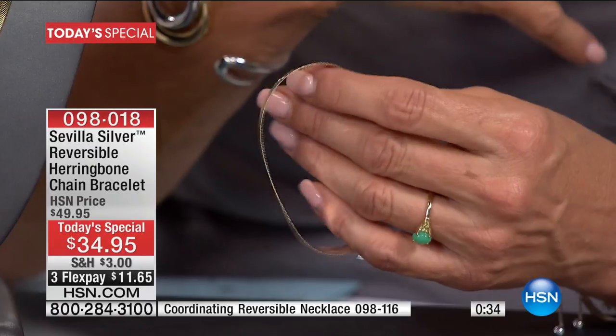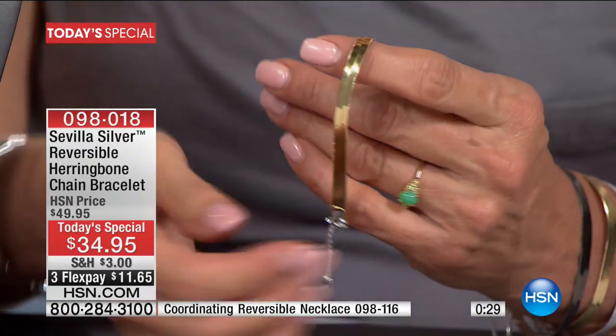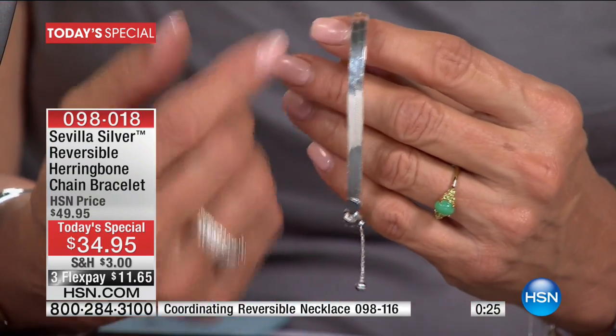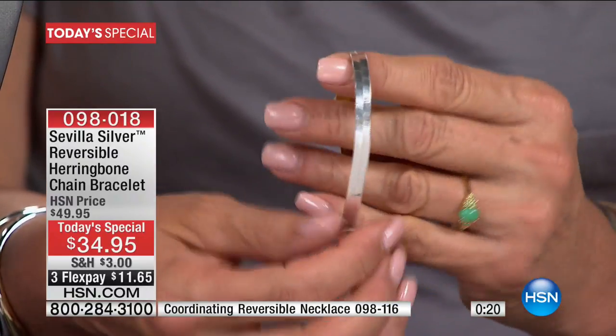I think when you watch a show like this too, you'll find a style that you love. That's the freedom we have with our Sevilla Silver. Yeah. We really can do things unlike anybody else out there. And again, you want a gorgeous silver herringbone? Look at the width on that. And you'll feel the heft to it. There's a ton of silver.